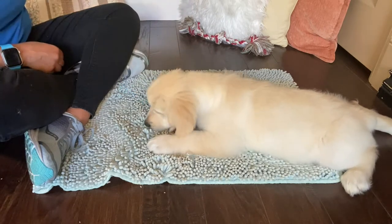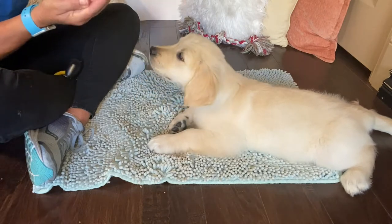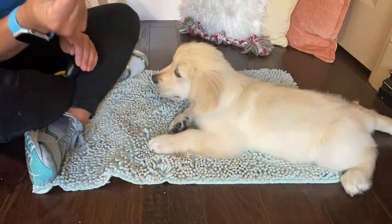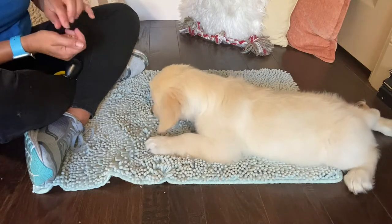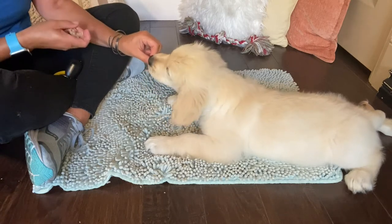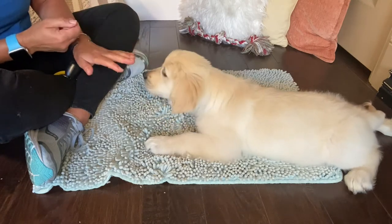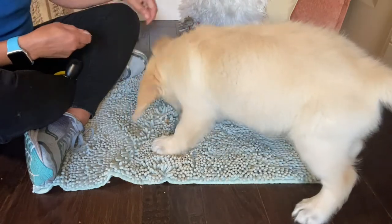So the first step is I want you to count out maybe 10 to 15 treats and put them in your hand. Okay, and you're just going to say your puppy's name. This guy's name again is Jet. How cute is that? And you're gonna feed a treat. And you're gonna do this rather quickly to keep your puppy in the game. So I'm gonna say his name.